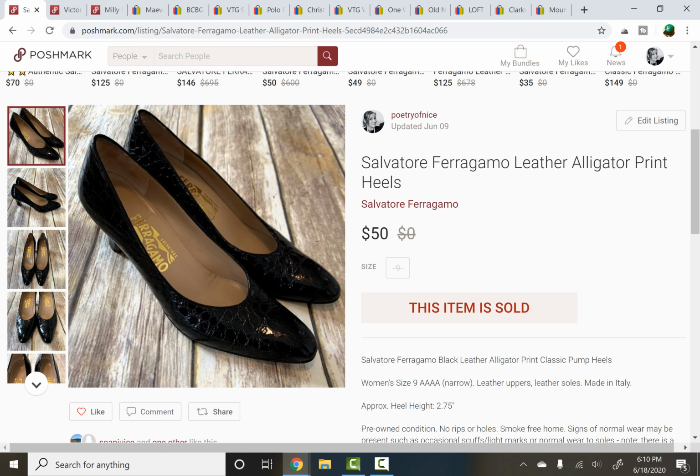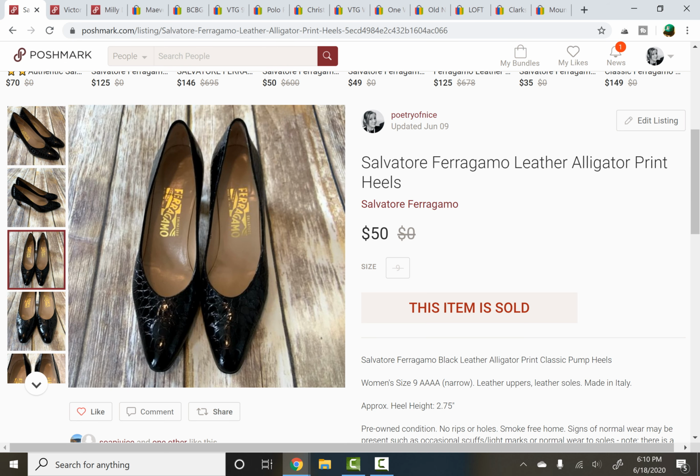Salvatore Ferragamo, I hope I'm saying that right. You can kind of see the logo right there. I'll go a little close up for you. There we go. They were a black leather alligator style print, like pump or heel, very classic. I believe they may have been vintage, but I wasn't too sure. They were extremely narrow. They were a 9AAAA.